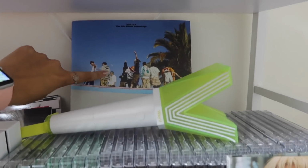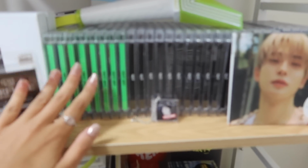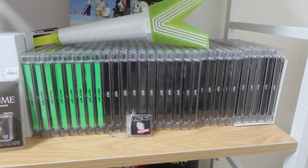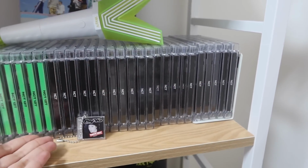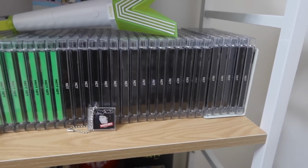And then obviously, if you can see here, I have the bigger version of AO back here, and my wavy light stick is right here. And then we have all of the jewel cases that I have collected in my time. If you didn't know, Universe was a time for me. During Universe, I went absolutely feral, and I bought every single member's cover, and I collected every single member for that comeback. Universe was just so important and special to me.